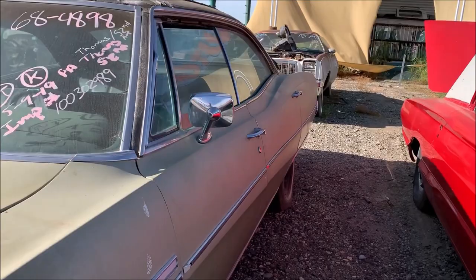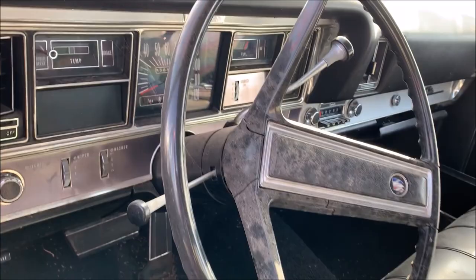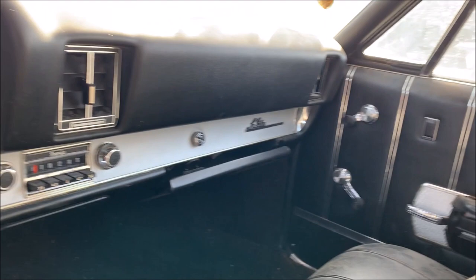What have we here? A very complete Buick. The seats are even nice in this thing. It shows 35,000 miles. We got a wall hanging or a plate there with Jesus on it. Clearly somebody was looking after this car. Not bad.